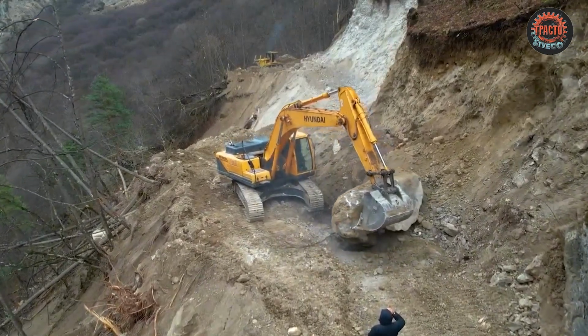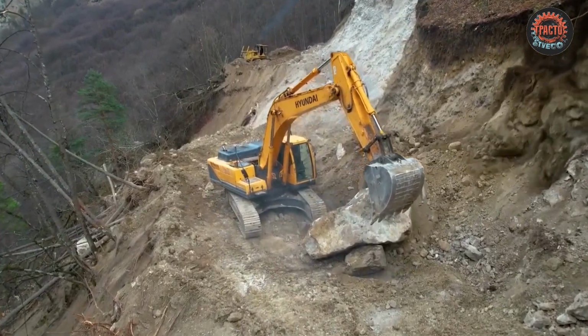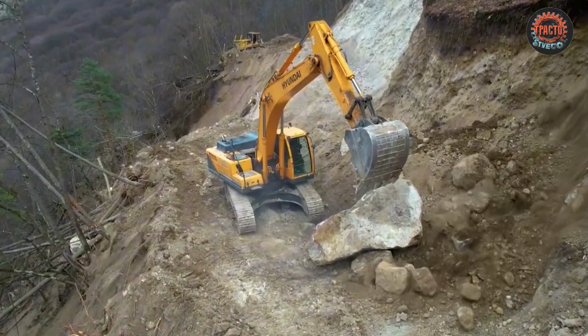Watch as they navigate the difficult conditions with expertise. The excavator operator's skill in this challenging terrain is truly admirable.